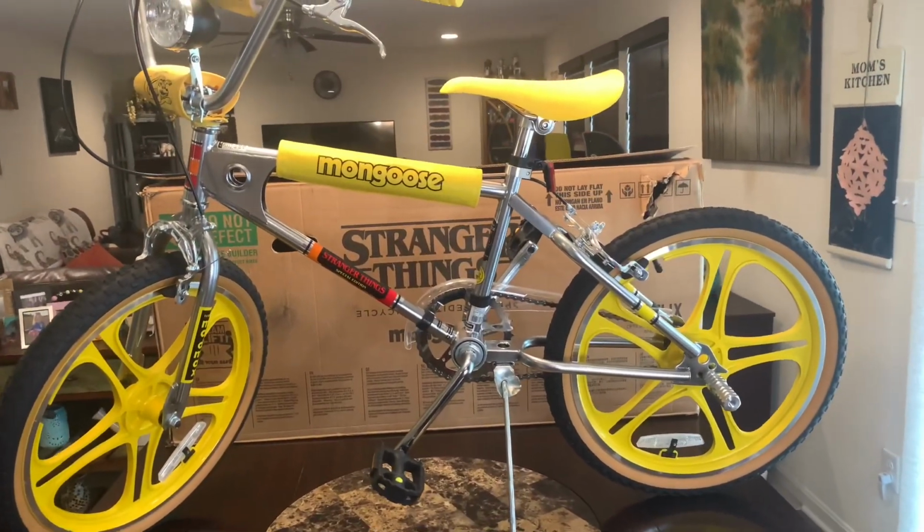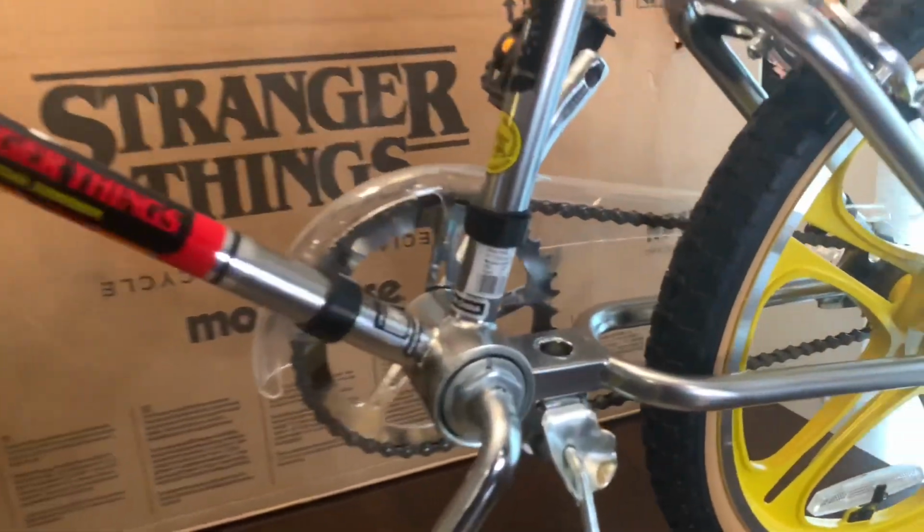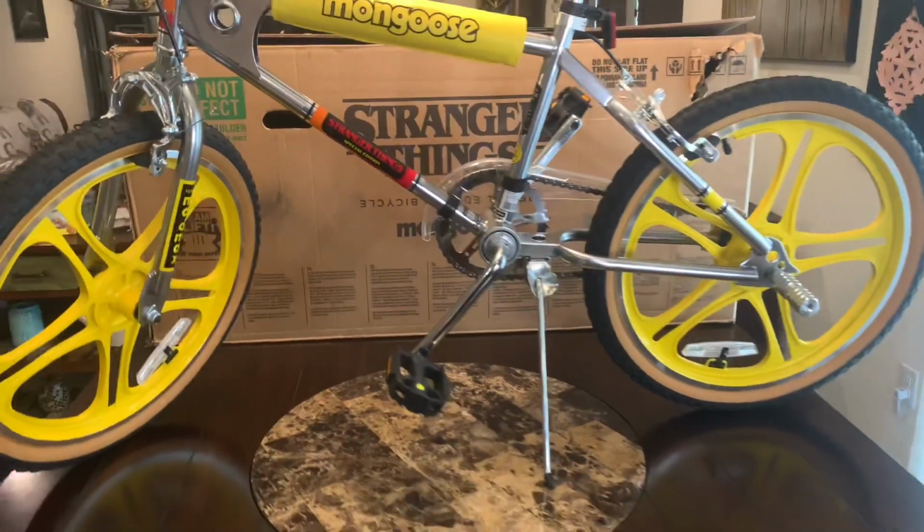That's pretty cool. Other features on this bike, of course, are the chain cover there. You can see that clear plastic chain cover. That's an awesome thing right there. We got the cool reflectors on there. Look at those cool reflectors that stand up off that mount there.